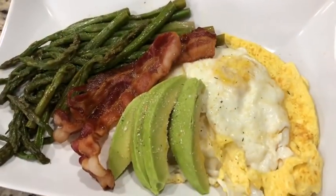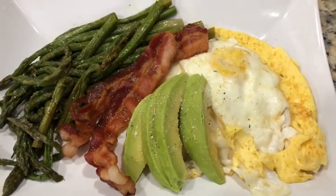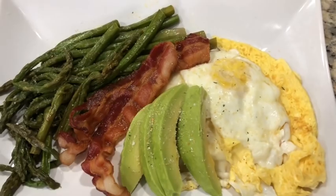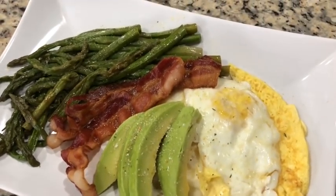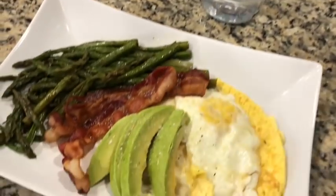It's my breakfast. It's keto breakfast. It is higher in fats and very super low in carbs. So that's what I'm going to be having, and I'm going to be drinking my water. That's breakfast.